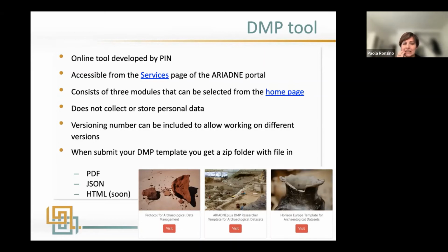So when you submit your template, you will just get a zipped folder which will be downloaded on your computer, and where you will find a PDF version of the document that has been filled in, and also a JSON template file, which is important because it allows you to work on several versions of the document. So either you haven't finished doing it, or if you think you have completed but you want to see it again, you can upload the JSON file on the tool, and then you can rework and save it again.